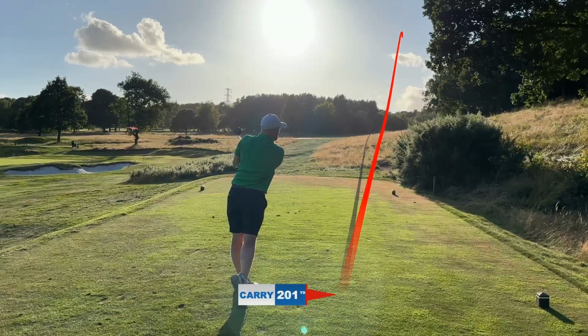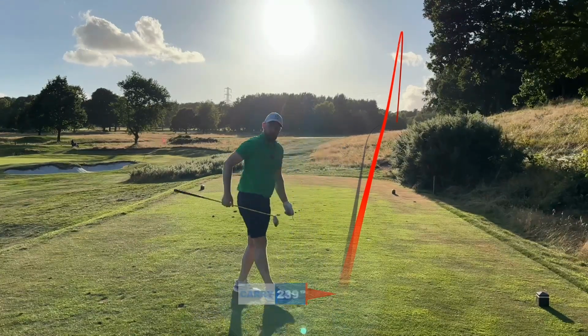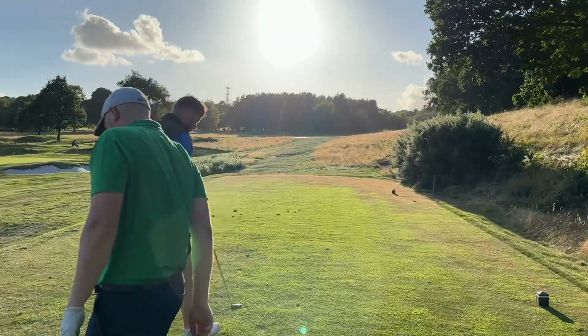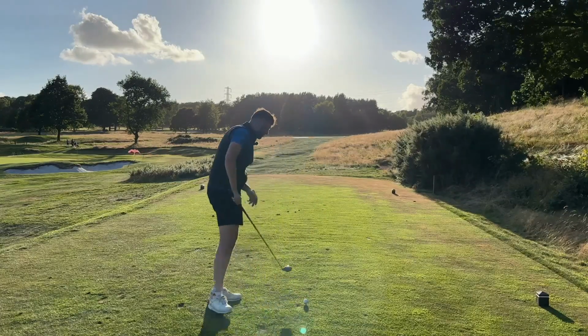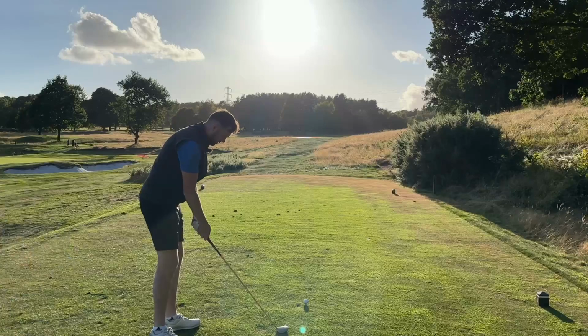Perfect. That is monstered. That was a lovely ball flight. Hopefully. You going as well? Yeah, I'm going to give it a go. I never had this club. I think this was probably a generation before I had the Hawkeye, the first Hawkeye.